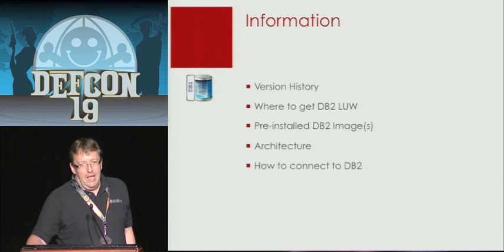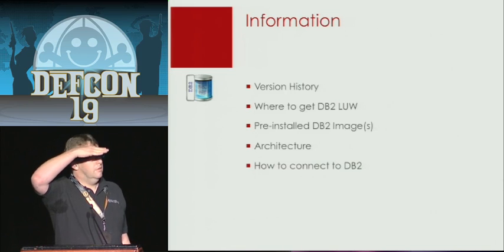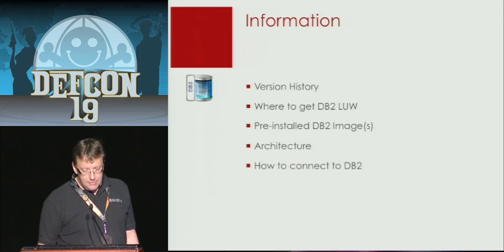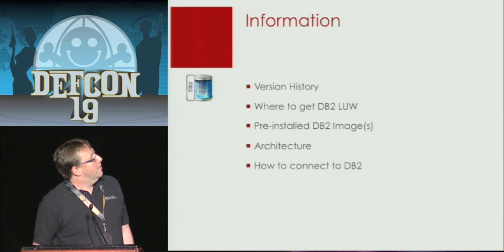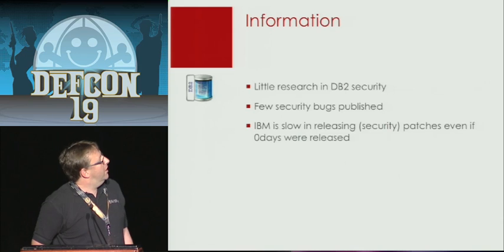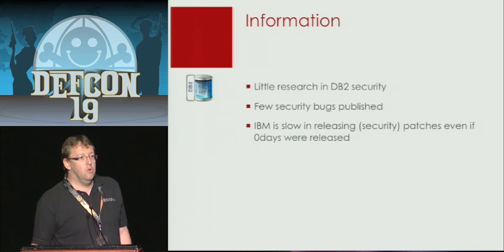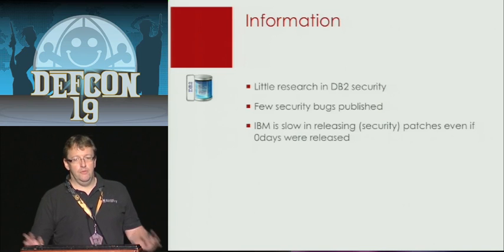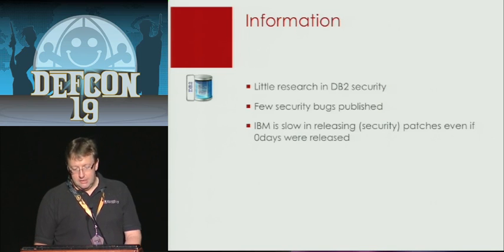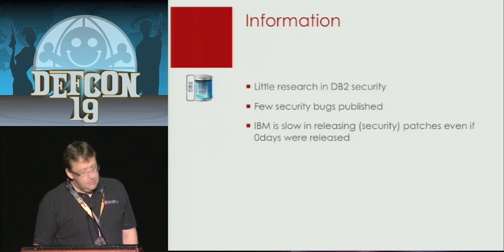Okay. I'm not sure who has experience with DB2. Okay, a few. I have difficulties to see. Okay. And when I start looking into a new topic, everyone is looking at Google. And my experience is that IBM is quite slow in releasing patches. So that's one of the first things. Even after 0 days were released, it took a few months until they released new security patches.